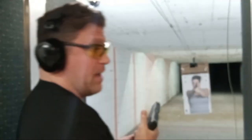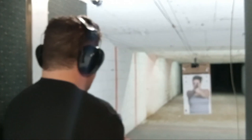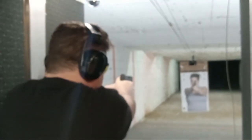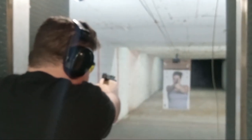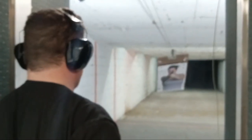So make sure that you are practicing some recoil pretty well. I think I might like the shorter version, the one I had. I think I might have got a little high those last couple.